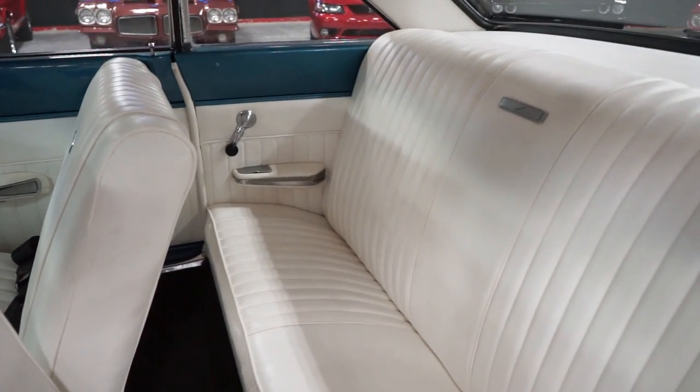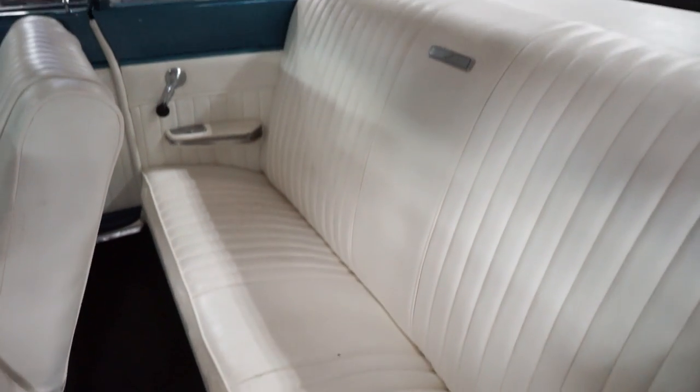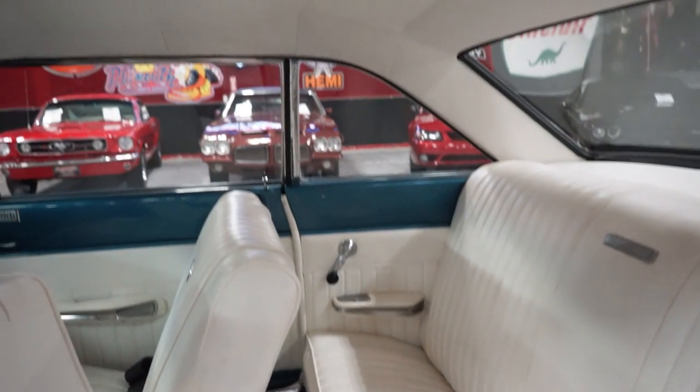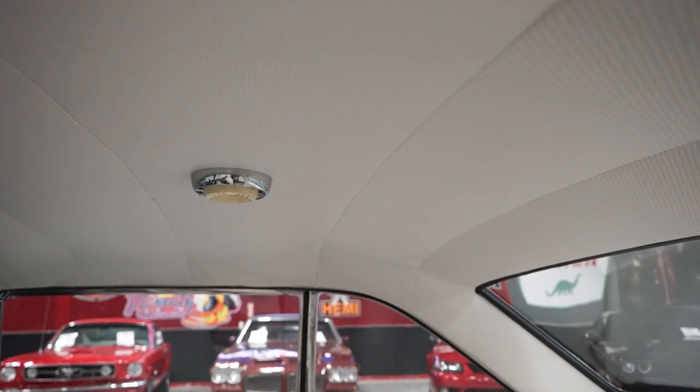The seats are in real nice shape. Again, there is slight discoloration. Very, very minimal, though. It's overall real nice condition in the interior of this car. Headliner's in good shape, white, just like the seats. The black carpet gives the car a great offset inside.